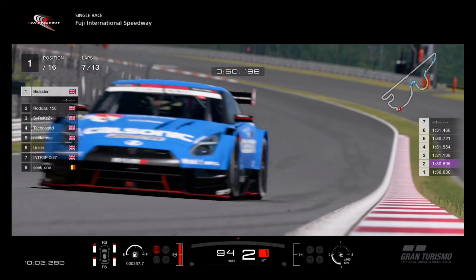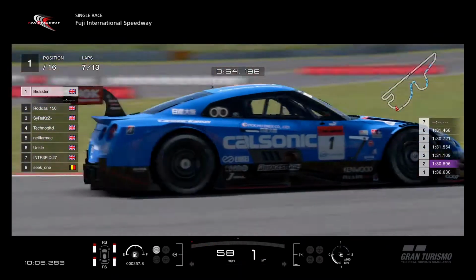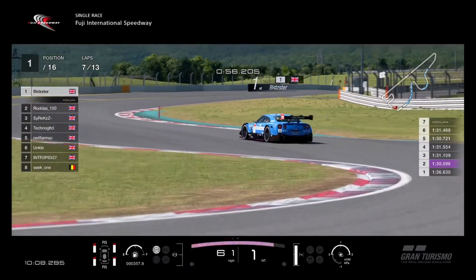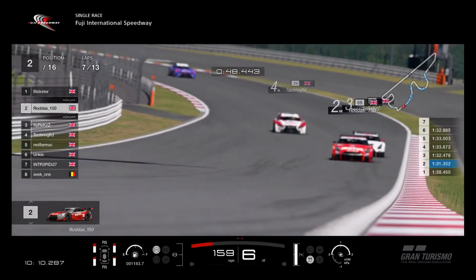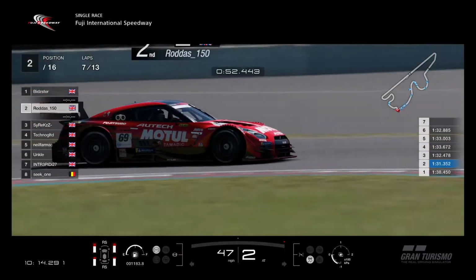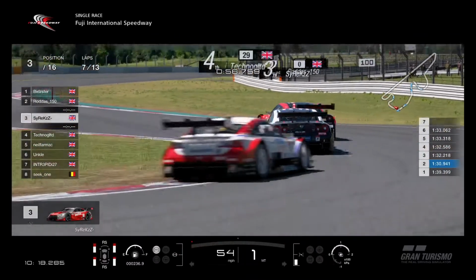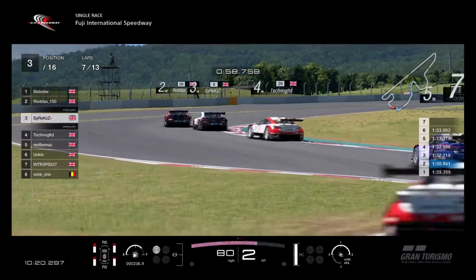So we come back from the replays then. Bidster then in first position. He's pulling out a gap. Really big gap now. Probably at least over 5 seconds, because the others are just coming down towards the hairpin now. Rodders, Cyrex, Techno, Neil, Uncle, Intrepid. In fact, everyone almost. As Rodders runs it in deep, Cyrex then gets an opportunity to close up, but no way through just yet.